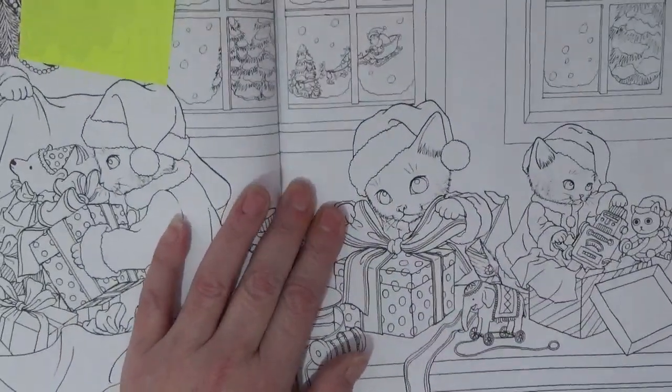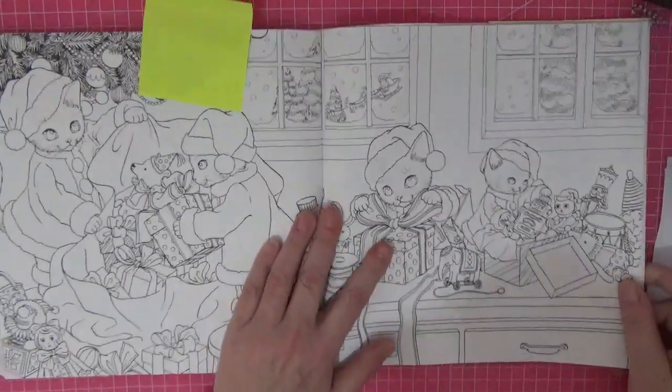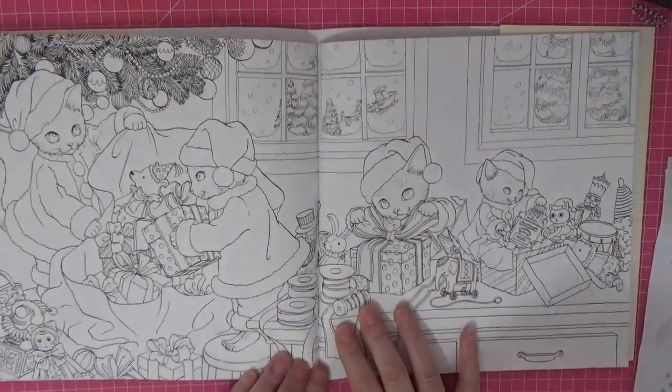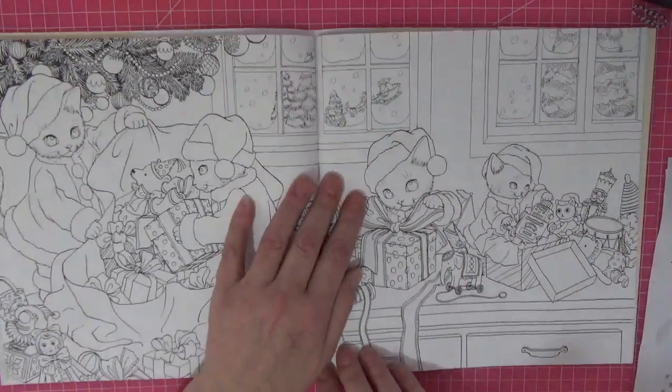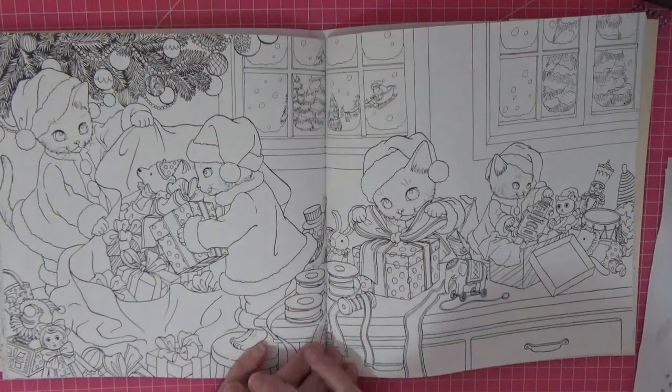Again, we'll have to come out. This is a bigger book. This is more like Joanna Basford size book. I'm just going to move that out of the way so you can see it all. Look at this double page spread. Can you believe it? Isn't that adorable?